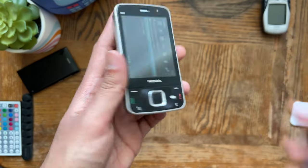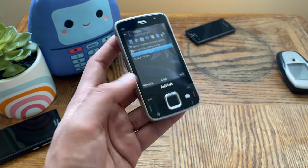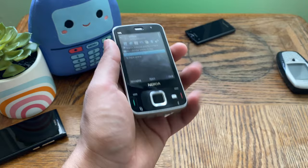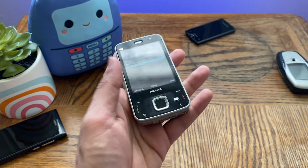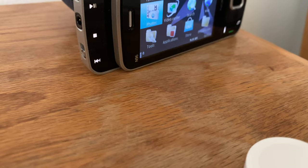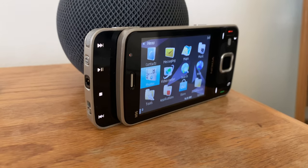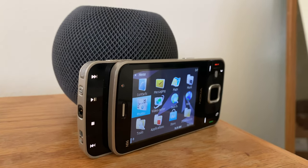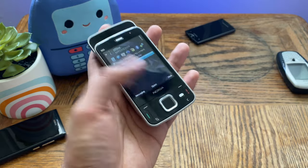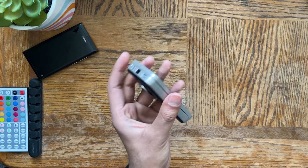So in terms of build quality, this phone, again, it's plastic, but it is definitely a well-built plastic phone. Of course, this was an N-series device, which was sold for $900 in the US, so it better be well-built. It definitely feels solid in the hand, like I already showed you. The sliding mechanism is very satisfying. It feels solid in the hand. You can move it up and down with just your thumb like that, and overall, a very solidly built phone.